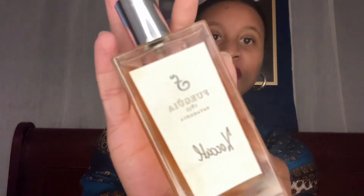This is beautiful. Casablanca by Swiss Arabian. The next one is another fragrance with a woody base that has some freshness at the top, still sweet. This is the Cottle by Fueguilla, 1933.